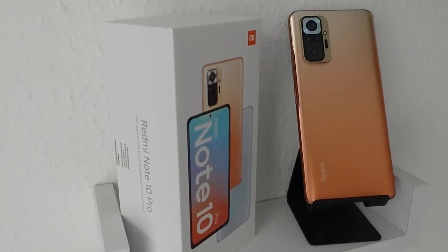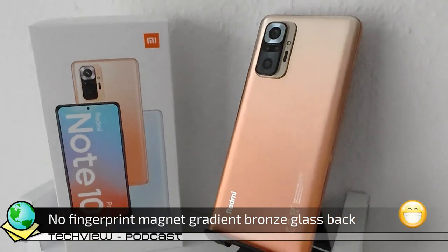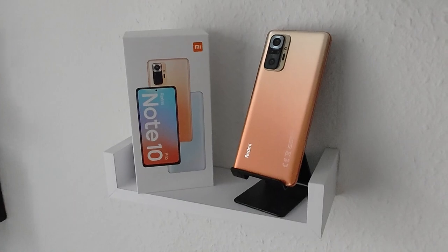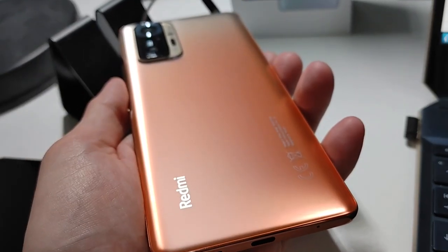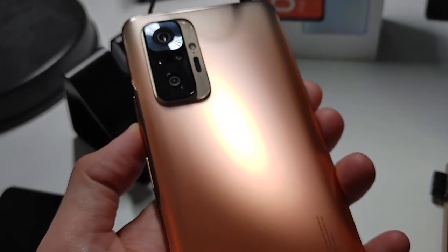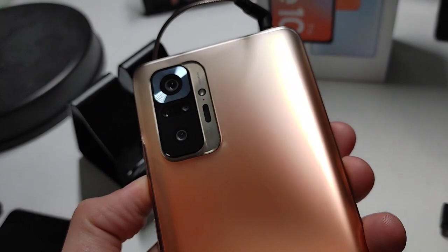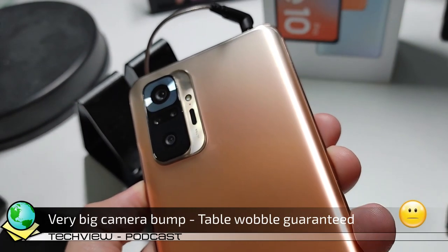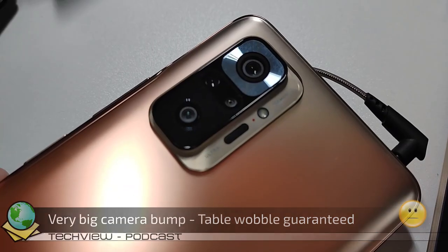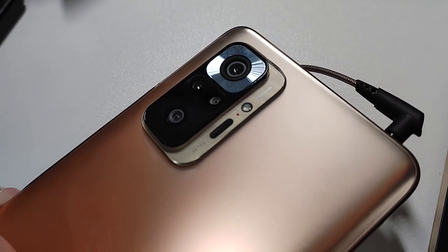Let's come to the back, the glass back, with the gradient bronze and matte finish, which looks really, really beautiful. It is not getting too many fingerprints, and the Redmi Note markings are not disturbing too much. The big bump for the camera system is housed in a two-layer sandwich containing the extra sensors plus flash on the lower area and the four main camera sensors on the higher area.